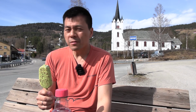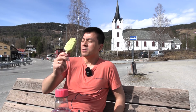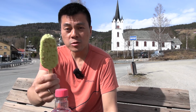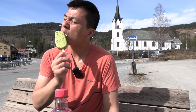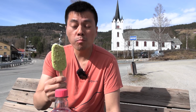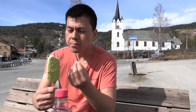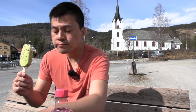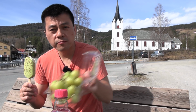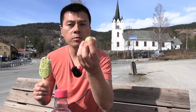Ooh, it's around 17 degrees Celsius here. And we're in the highlands. And it's so comfy. Oh, finally summer. So I'm gonna have some pistachio ice cream. Good. It's nice and creamy with crunchy nuts, pistachio taste, and it's sweet. And then also, I went for some grapes, so I might munch on that later. Let me try one of these. That is a big grape.